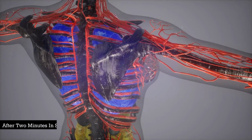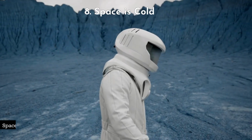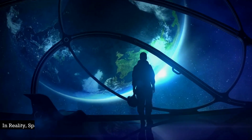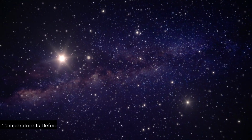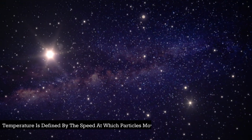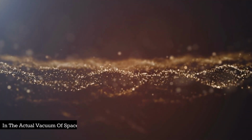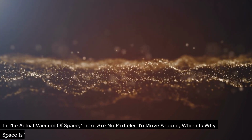After 2 minutes in space, your other organs would shut down one by one. Game over. Space seems incredibly cold, but it's not. In reality, space doesn't have a temperature at all. Temperature is defined by the speed at which particles move and the amount of energy they have. In the actual vacuum of space, there are no particles to move around, which is why space is temperatureless.